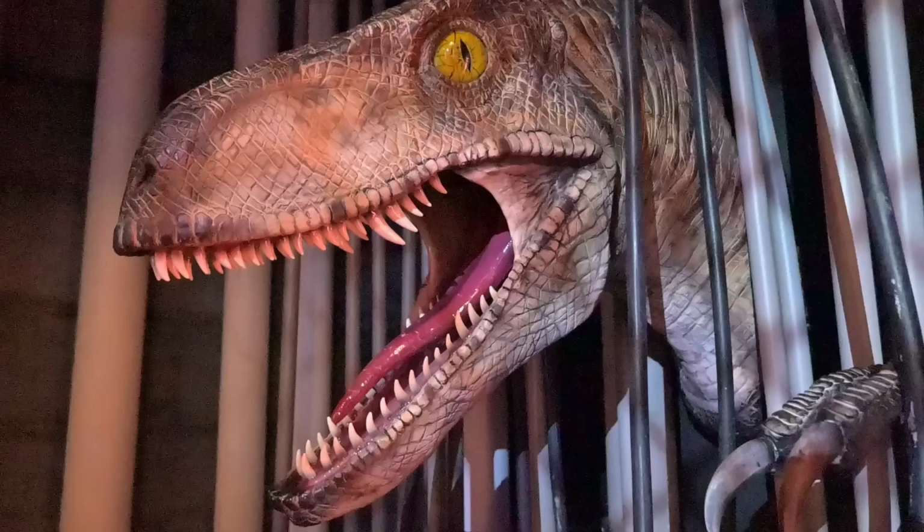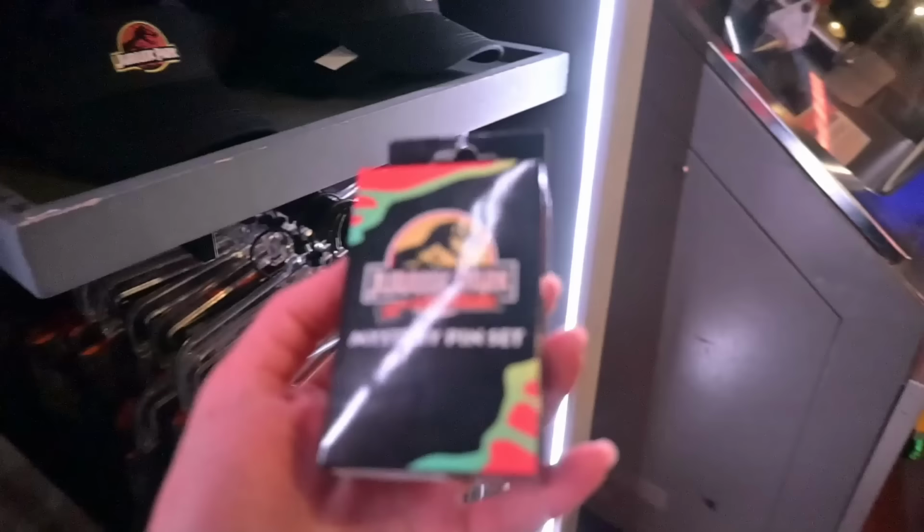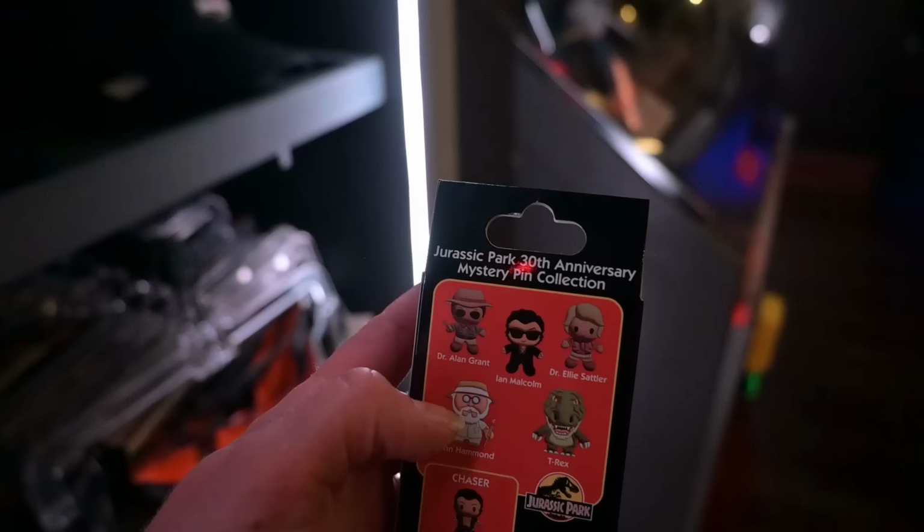Hello, cutie. Is the hand still there? There it is. Ooh, I don't remember this last time I was here. I like this. Yeah. 55. Oh, and my size too. I like it, but I don't need it. I don't even need this. But I'm just curious if I'm gonna get the same couple. I'm hoping for Dr. Alan and Ellie this time.